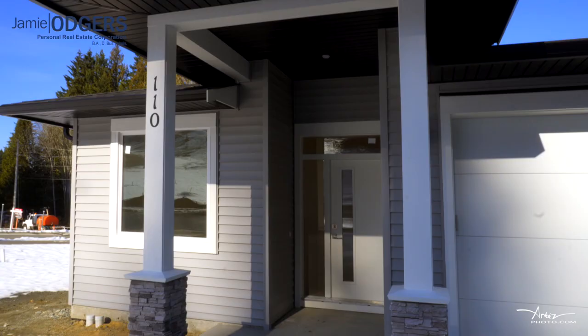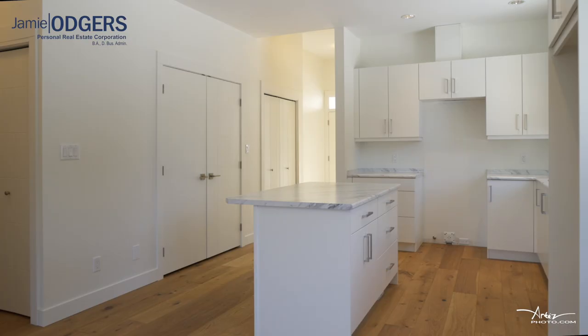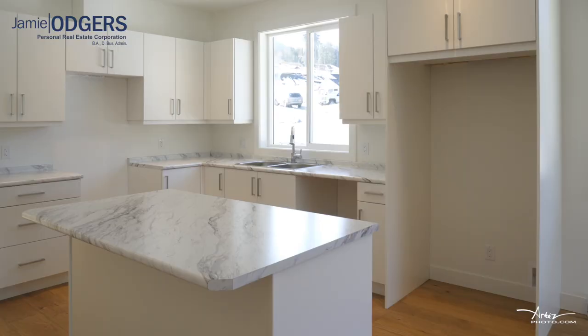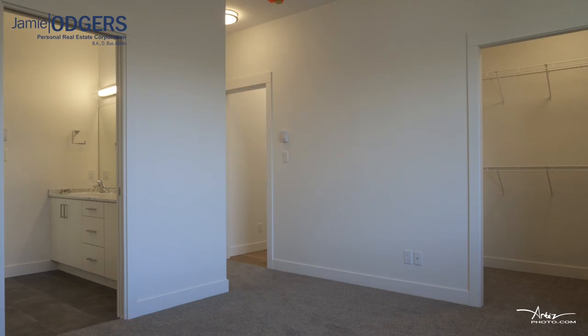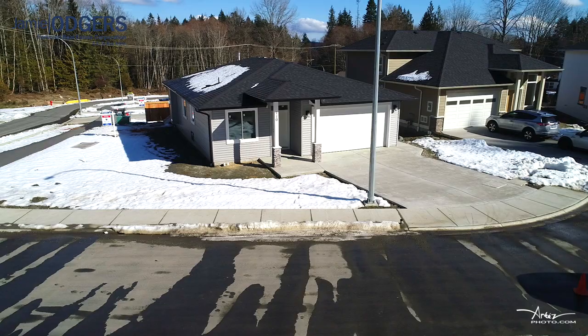Beautiful homes. There are three bedrooms, two bathrooms. They have amenities like hardwood flooring, gas fireplaces, 9-foot ceilings. Very, very nice location. Holland Creek right behind us has a trail system for hiking, and all the amenities of Ladysmith are just at your fingertips. We're about two blocks from the town center.